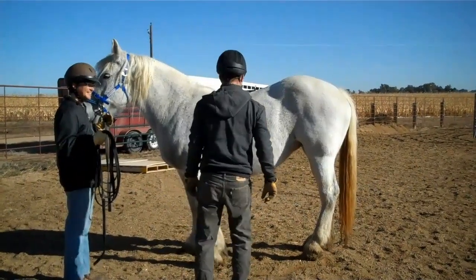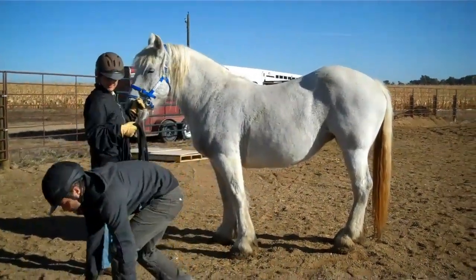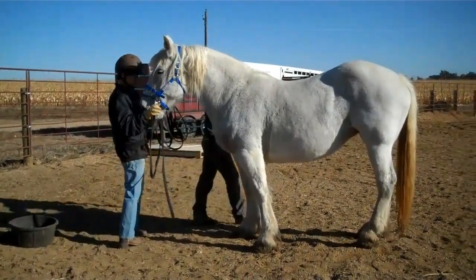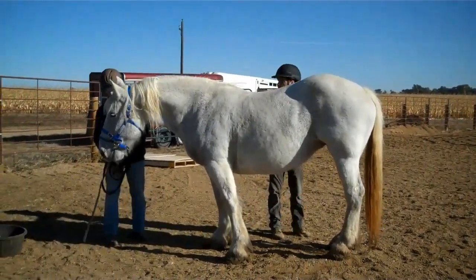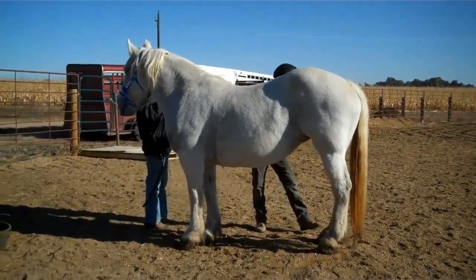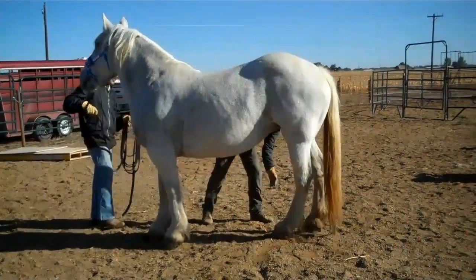And Vienna's had issues picking up feet for the farrier, particularly the hind feet, and here you see her making progress. This is actually the first day we're using food as a reward. We have not done that, and we've trained her that she can stand still now to pick up the feet, but we're taking it one step further.